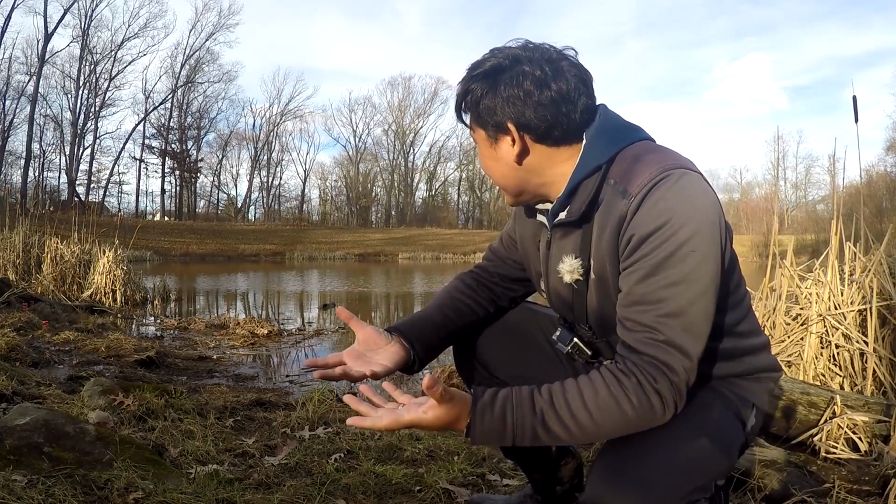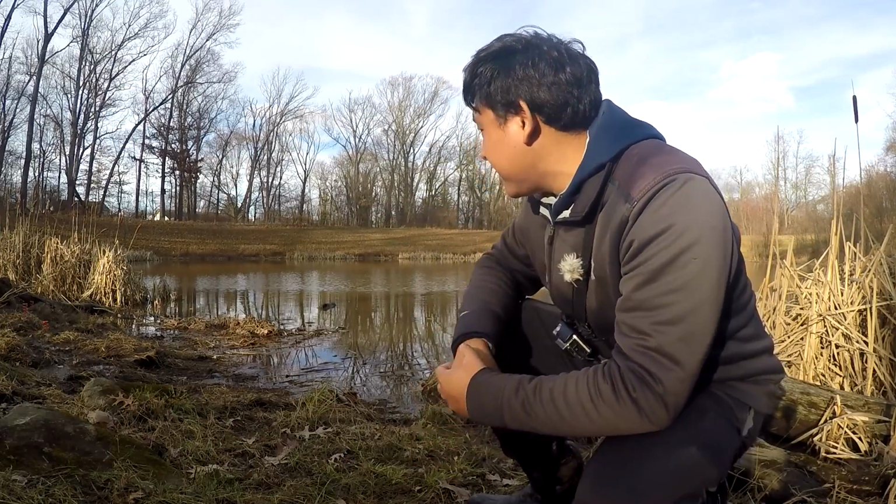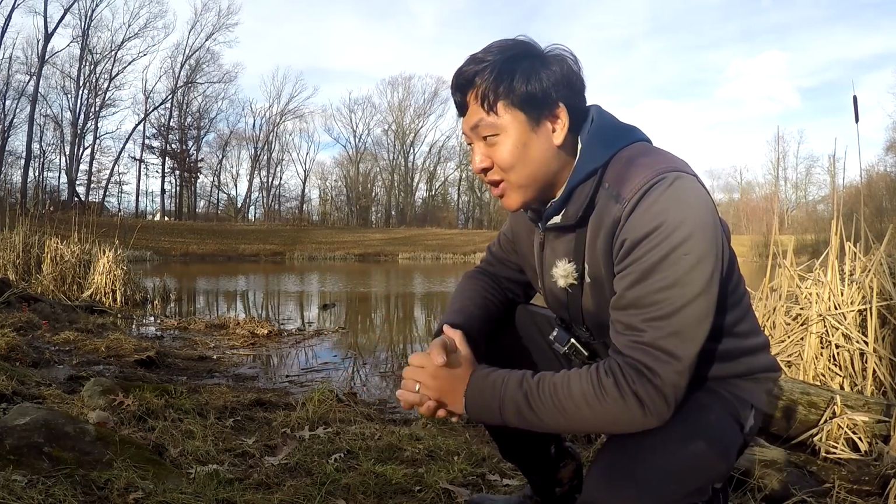It is a little treasure in a sense that there's a lot of fish over here. You can bring your kids, they can catch some fish. And it is kind of bad because there's just nothing else around.